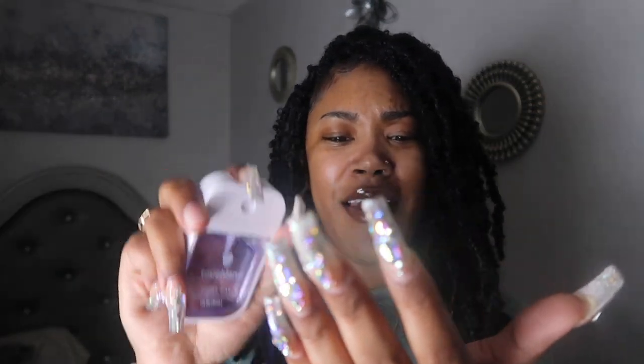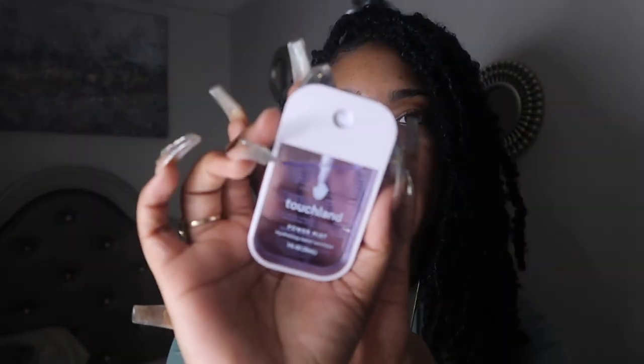I also have another hand sanitizer by Touchland. Y'all, these are just the cutest, most aesthetically pleasing hand sanitizers ever. I don't even think they kill all the germs like Purell or what's the other brand, Germex. But it's just so cute. So my mom got me this. This is in the scent lavender. They sell these at Ulta and Sephora. So I have that in there.